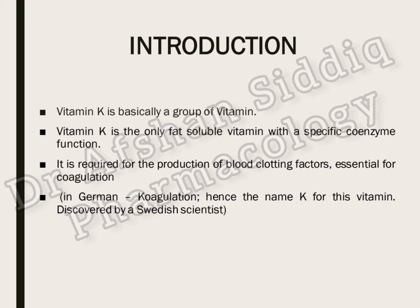Up to now we have studied vitamin E, A, D, but all these are acting in different physiological functions related with the organ. But this vitamin is acting as a coenzyme just like the B complexes, which are involved in metabolic reactions by acting as coenzymes. It is essential for the blood clotting procedure and blood clotting factor.